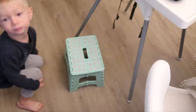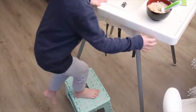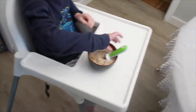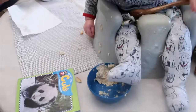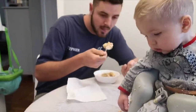So Joseph is very independent these days, always wanting to do things on his own. So he brings this stool over and gets into his high chair all on his own. Then he wanted me to read him this book. I always put it on his high chair when the new one comes in. And I give him these Smarty Pants gummies that we got from Costco. So this is what breakfast ends up looking like. Oatmeal all over the floor, all over the clothes.